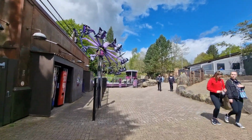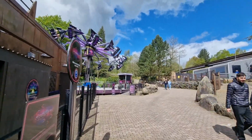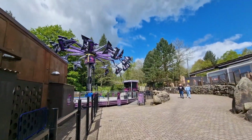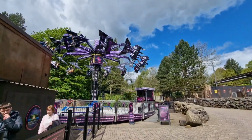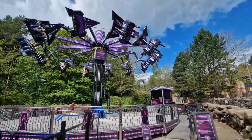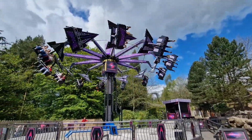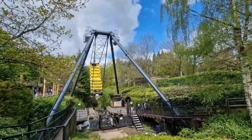They've got some temporary rides in the park to help with queue times. This is one, it's called Funk and Fly. These are not rides that are normally at the park, they are temporary. They've been there the past couple of years. This one helps with capacity, I suppose on a busy day you get a little bit more capacity for people to have a ride.